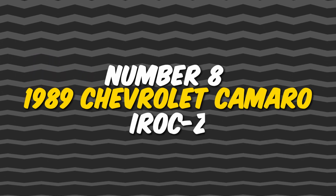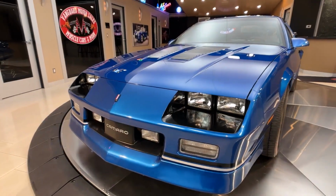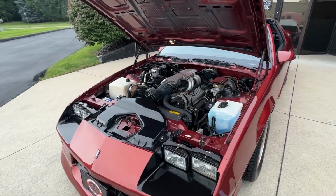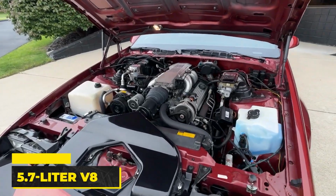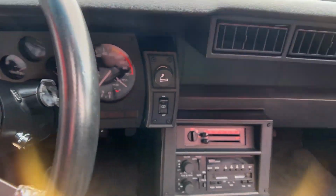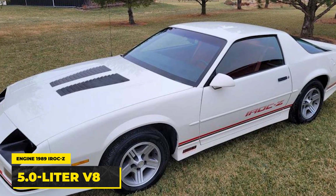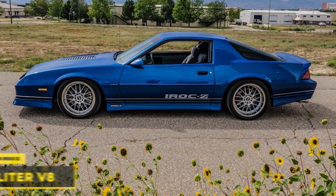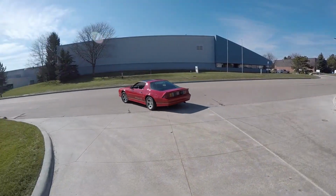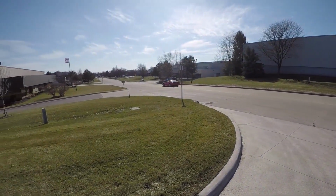Number 8. 1989 Chevrolet Camaro IROC-Z. The Chevrolet Camaro didn't have a stellar decade in the 1980s. The larger, more potent 5.7-liter V8 was limited to an automatic transmission, and power outputs were reduced. However, the 5.0-liter V8 engine in the 1989 IROC-Z had become quite the performer, producing up to 230 horsepower when mated to a 5-speed manual transmission.